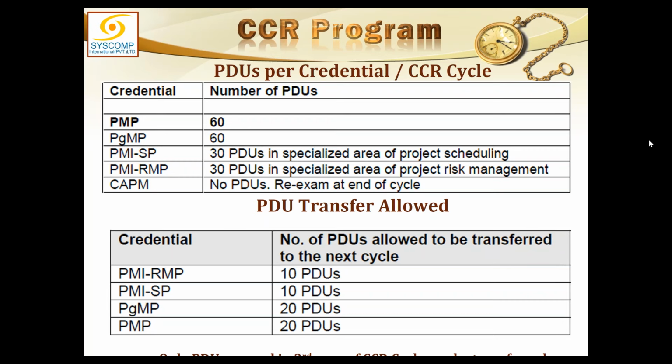But as I said yesterday, why should anybody be doing CAPM again if he has the relevant experience to go for PMP? So generally, people only take CAPM certification once, and after 5 years they go and apply for PMP certification, and ultimately they become a PMP. But anyways, this is not the end of the world. There are other certifications, PGMP and portfolio and all that.